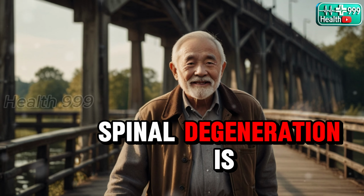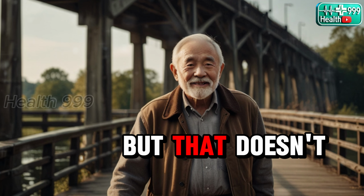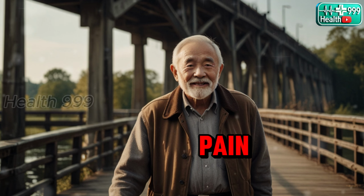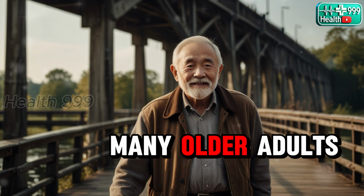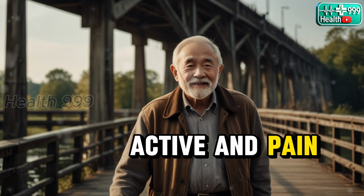Spinal degeneration is a natural part of aging, but that doesn't mean you have to live in pain. With the right care, support, and lifestyle choices, many older adults continue to stay active and pain-free.